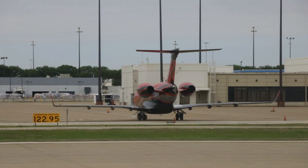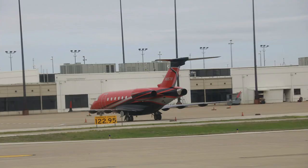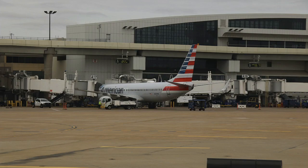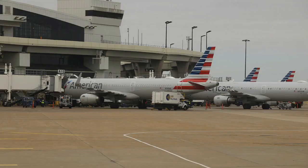But nevertheless, this is a really good private jet. Also cool to note the corporate aviation 122.95 frequency for ground traffic. So I thought that was really cool. There's an American A321neo and a Boeing 737-800 looking fantastic as well. We're going to see many of those during the spotting videos at DFW, as we know.